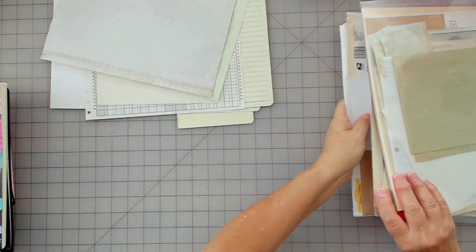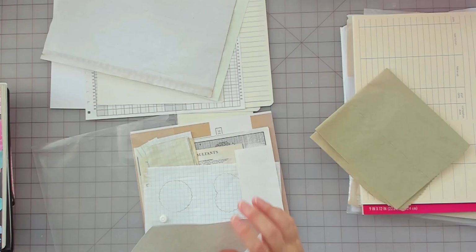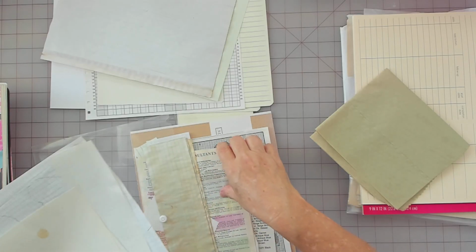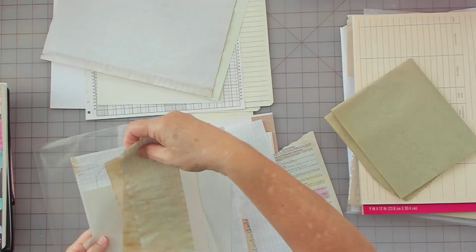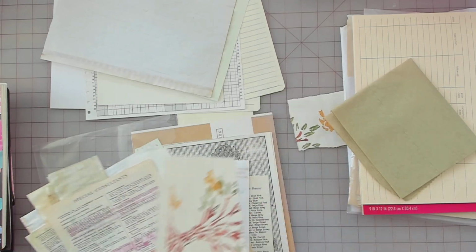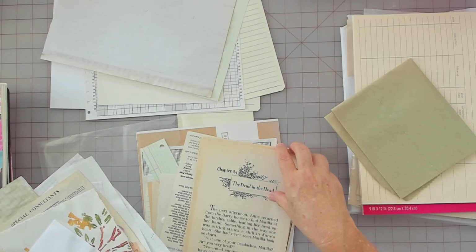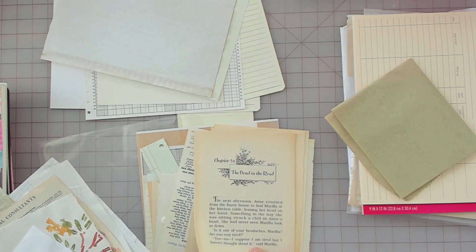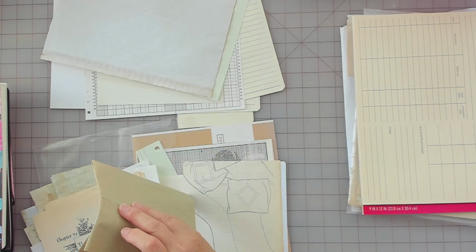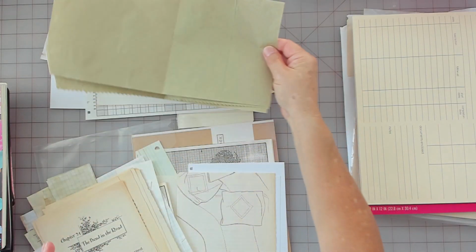So there's that. And this is just random stuff. Just thinking. I don't even know what this stuff is. Looks like I've tried some mark making that didn't work out. Might be from jelly printing. These are just random pages. I like this paper. This is kind of like screen paper, but it's different. So I might use some of that.